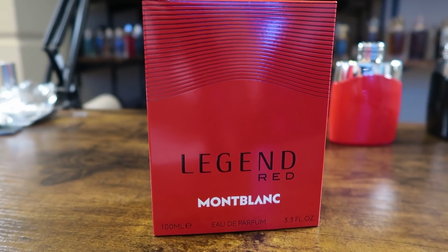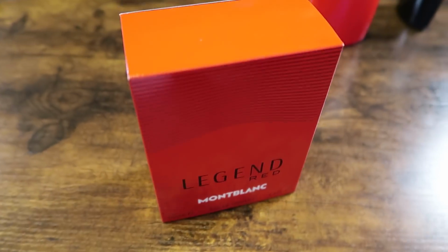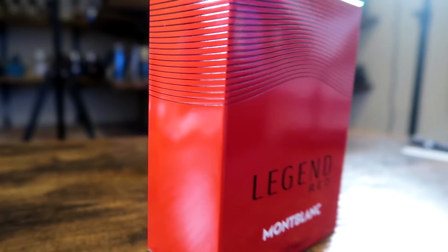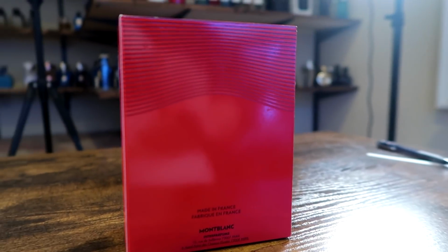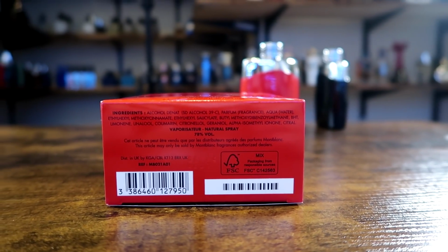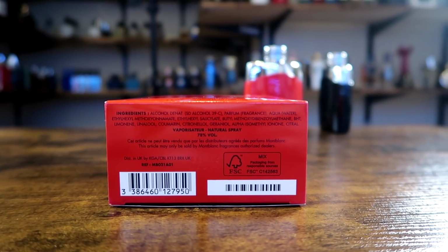You got the name of the house, name of the fragrance, size and concentration on the front. This is Eau de Parfum, 100 ml size. Nothing on the sides other than this little line pattern that goes around it, and not really much on the back either. On the bottom, you got your batch code, your ingredients, and your barcode. Let's go ahead and pull out the bottle.